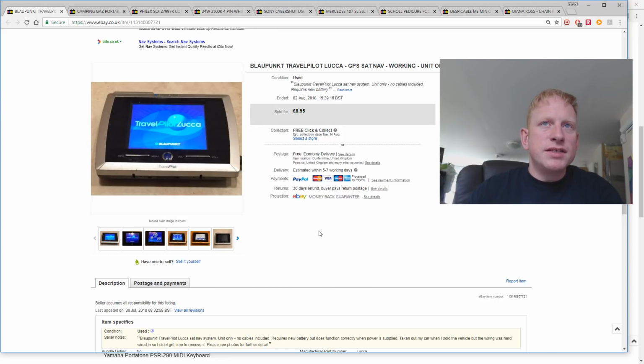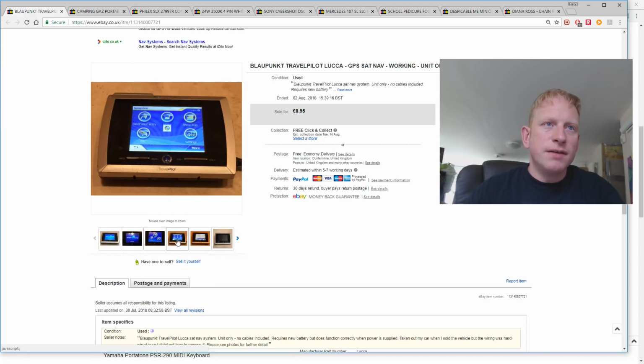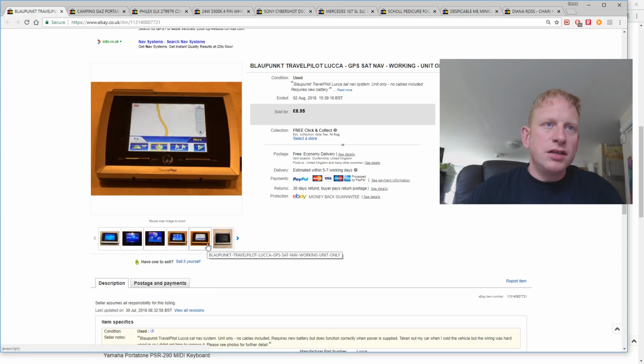This is a GPS sat-nav unit that fully works. Tested it outside. The only downside to this, I haven't got the power supply with it.